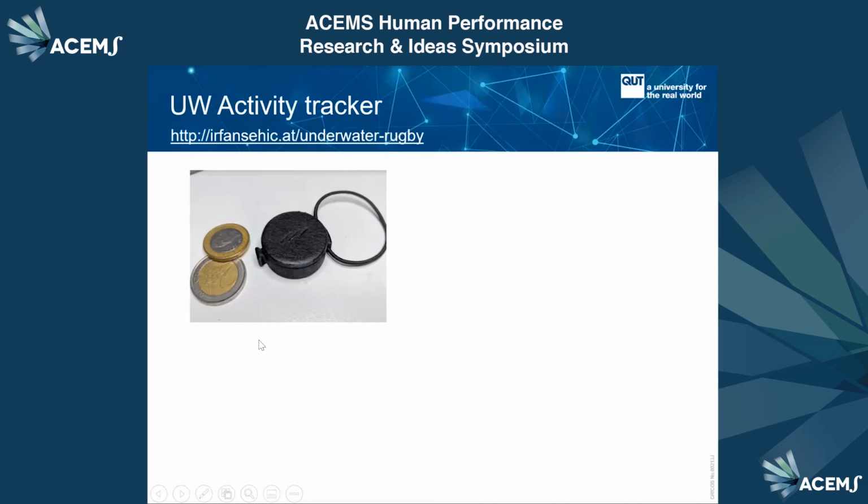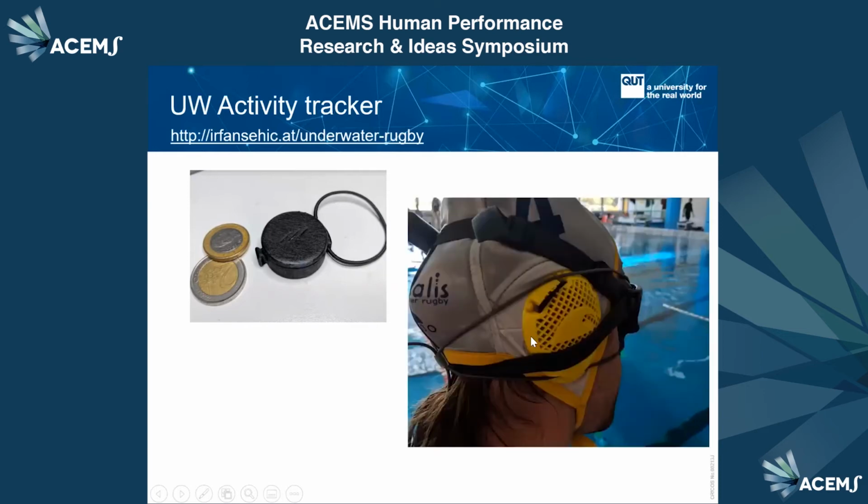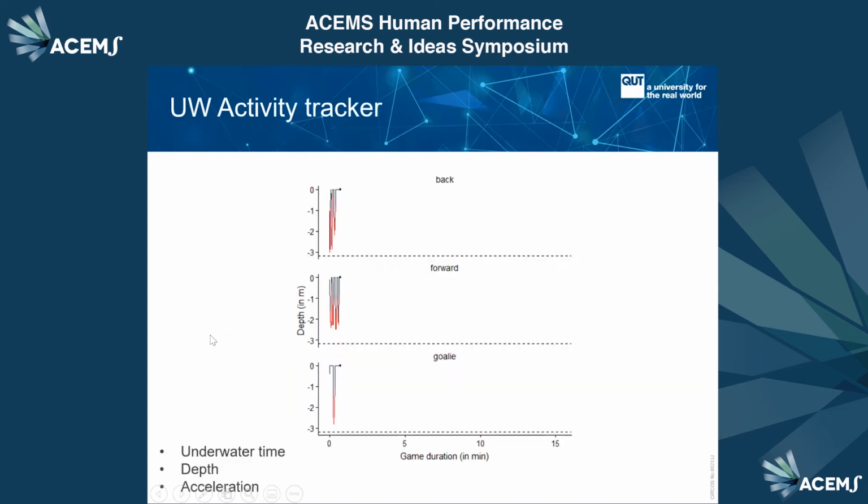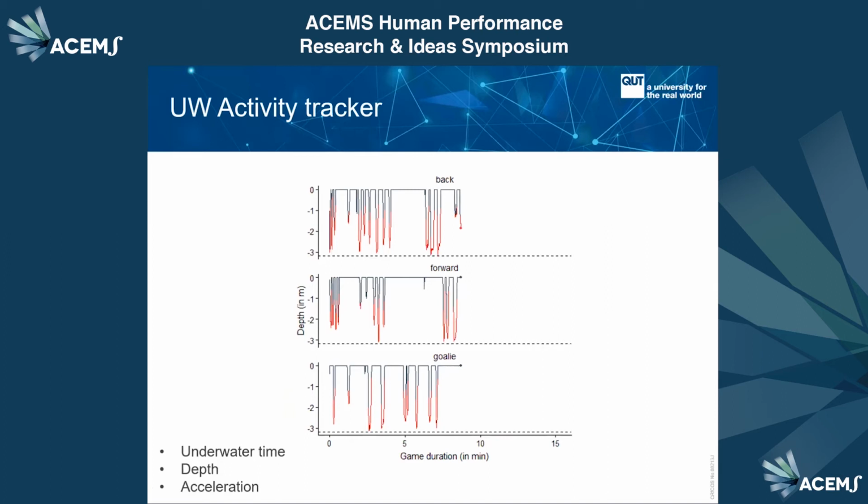Anyway, I'll keep going. In this sport, we use a really small tracker, about the size of a €2 coin, that we put inside the ear cap protections. The tracker is basically Bluetooth and linked to an app, so the individual player can have access to different metrics of interest, such as the duration of the training or the dives, the percentage of time spent underwater or on the surface, and the number of calories spent. Everything can be put together, and you can record the underwater time, but also the depth and the accelerations.